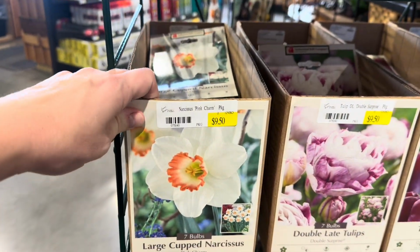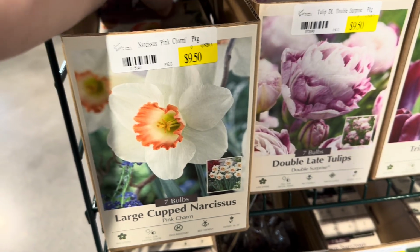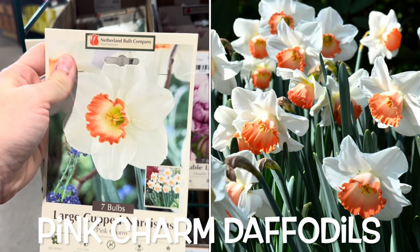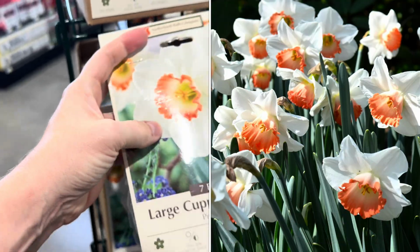Okay, next is Daffodils or Narcissus. This one is called Pink Charm, so it has the pink around the cup. It's just pretty. And these are beautiful, good sized bulbs. So Pink Charm. And these are hardy zones 2 through 10, and they're 14 to 16 inches tall.